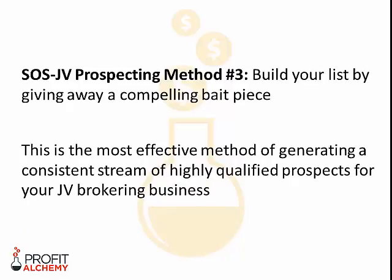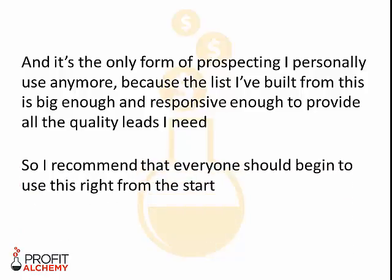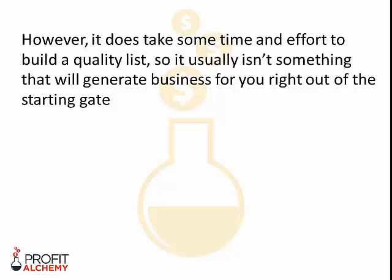Now, this is the most effective method of generating a consistent stream of highly qualified prospects for your JV brokering business. And right now, it's the only form of prospecting that I personally use anymore, and that's because the list I built from this method is big enough and responsive enough to provide all the quality leads I need. So I recommend that everyone should begin to use this right from the start. However, it does take some time and effort to build a quality list. List building is always going to be a mildly time-consuming effort. So it usually isn't something that's going to generate a lot of business for you right out of the starting gate. But the process itself is simple.